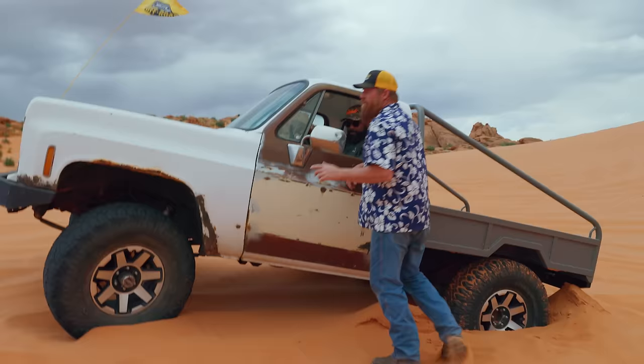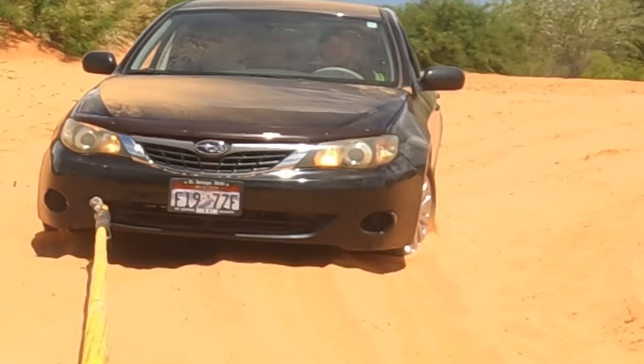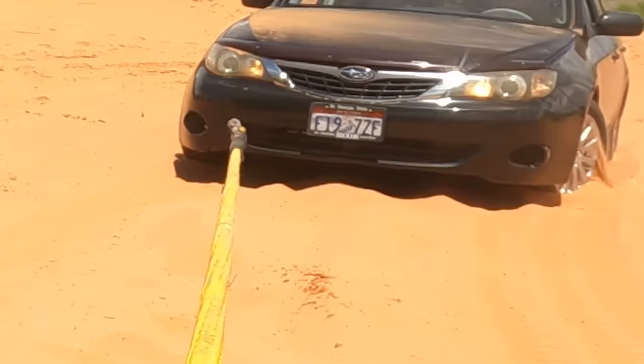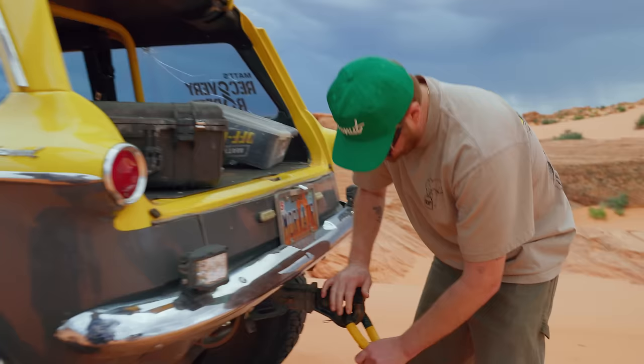All right, you saw on that last recovery that James got confused about where his wheels were. Yes. There is no feedback in the sand. You're gonna wanna remember that as it straightens out. Gotcha. This is rated for 64,000 pounds. Even with Justin in there, I think we're good. I'm ready to be saved.